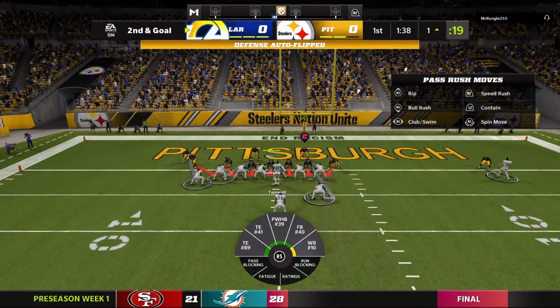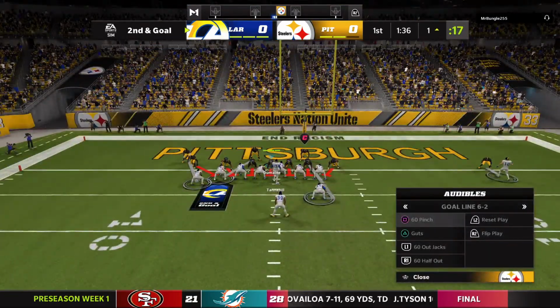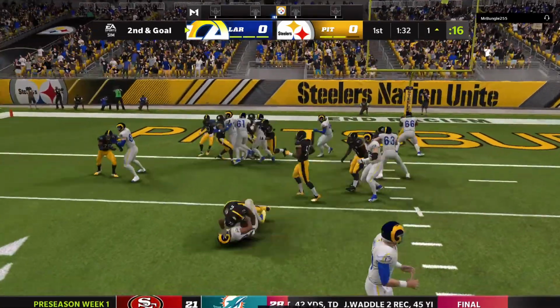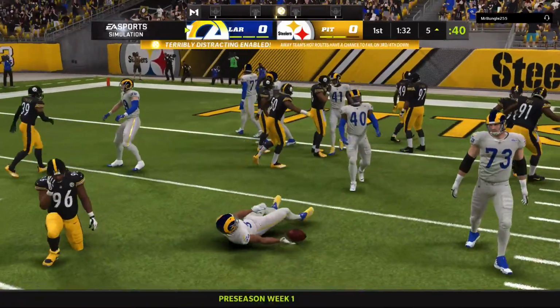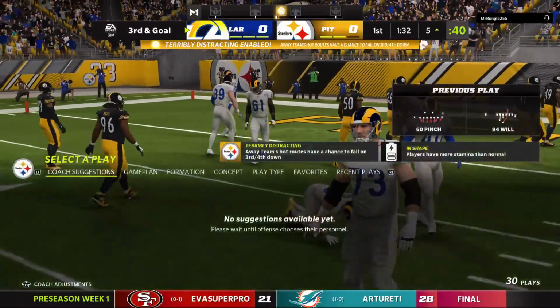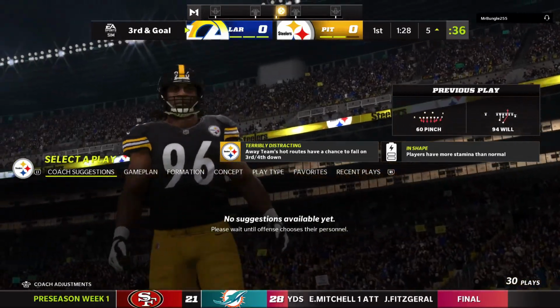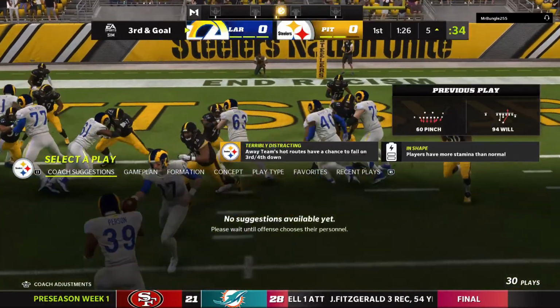Second and goal from the 1. They'll try to run this one in. And he is met in his tracks behind the line of scrimmage. He lost 4 there, and it's 3rd down. That's a nice example of good team defense right there.